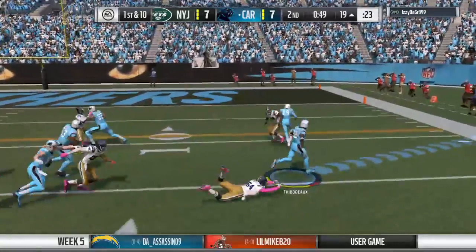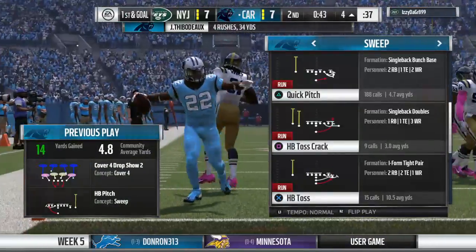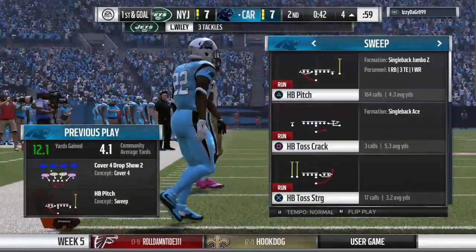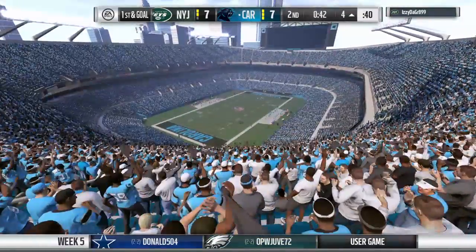Now they'll run it on the toss. And all the way down inside the 5 to the 4. A nice pickup of 14, and it moves the stick. Now here's a timeout defensively. Defensive timeout called by the Jets. It's just their first, so they'll have 2 remaining here before we get to halftime.